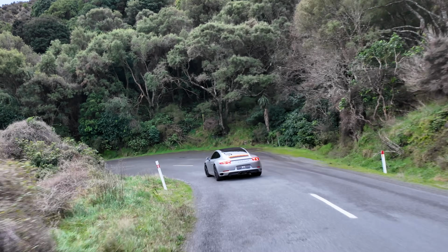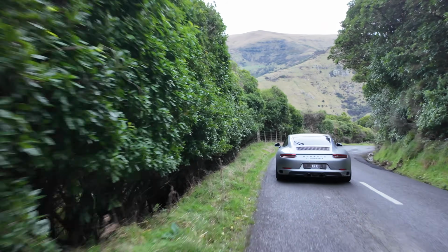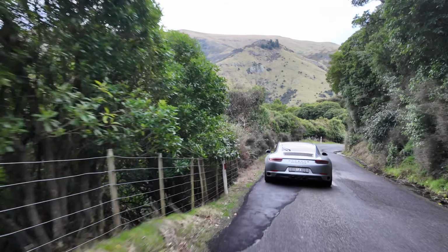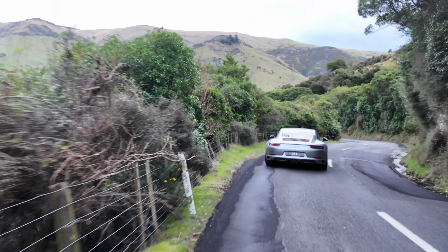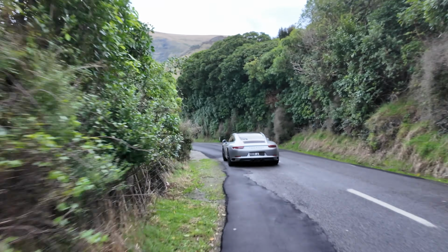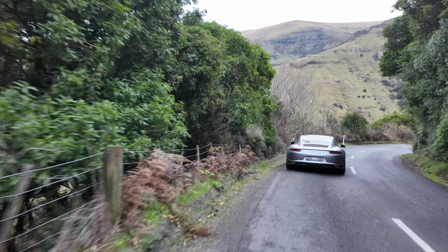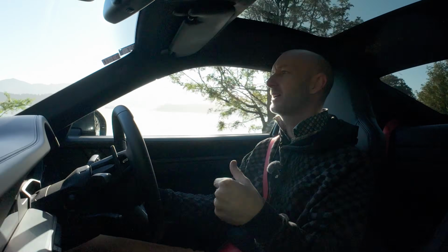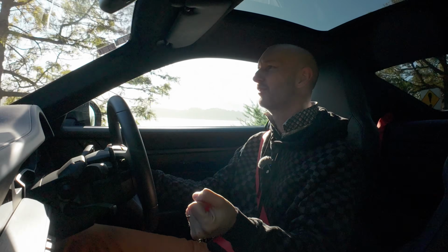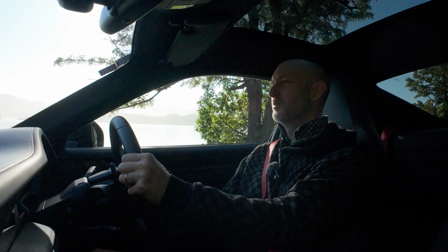The 991.2 feels a little bit more old school. It feels like it sounds better at lower speeds. It doesn't feel so plasticky inside. I know this wasn't going to be a review of the interior because I've done that before, but it does feel like an old reliable glove when you get inside it. It feels a little bit more analog.